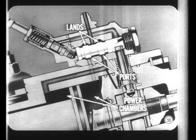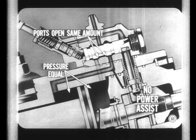Lands on the sliding spool in the steering valve open or close the ports leading to the power chambers above and below the power piston. As long as the spool valve is centered, both power chamber ports are open the same amount. Pressure is equal in both power chambers and there is no power assist.